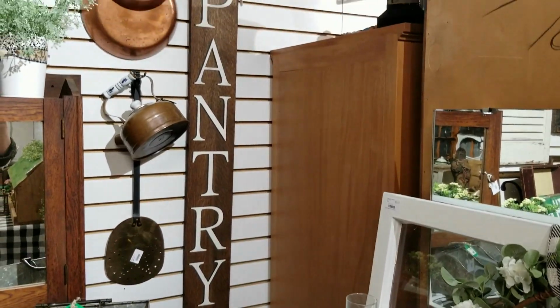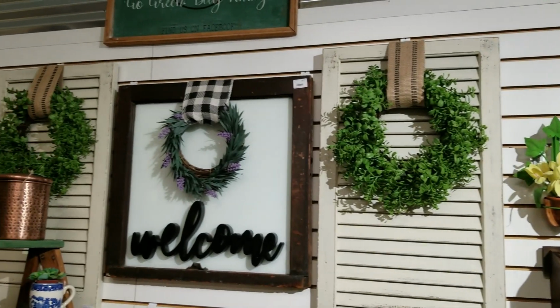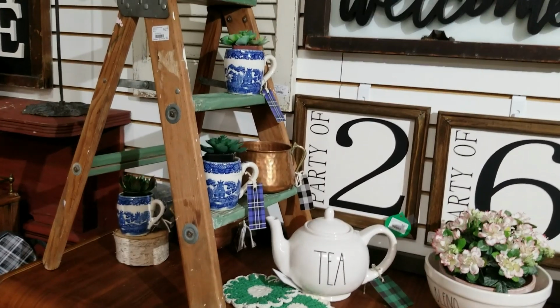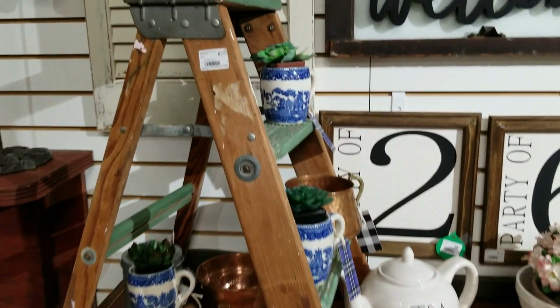So I really just try to give a new life to a piece that would otherwise probably just end up in the dumpster. This little step ladder, painted the step screen. I thought that was so cute. The step ladder is $28.